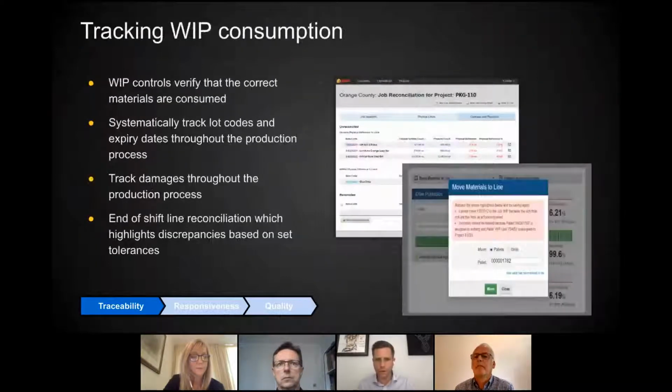The second one is around addressing the challenge around the manual tracking of consumption. Nulogy solution tracks real-time WIP consumption to maintain accurate inventory levels and traceability. There are inventory controls to verify that the correct materials are consumed and that you have enough WIP materials to fulfill production requirements. There are also systematic ways of tracking lot codes and expiry dates for each pallet that's produced. So you get that granular visibility into what lot was used and consumed on each pallet of production.